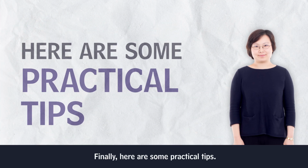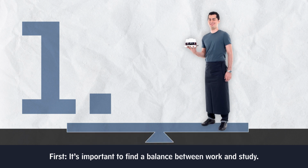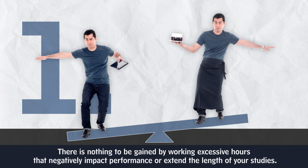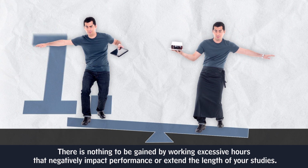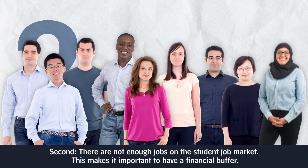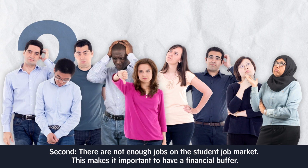Finally, here are some practical tips. First, it's important to find a balance between work and study. There is nothing to be gained by working excessive hours that negatively impact performance or extend the length of your studies. Second, there are not enough jobs on the student job market. This makes it important to have a financial buffer.